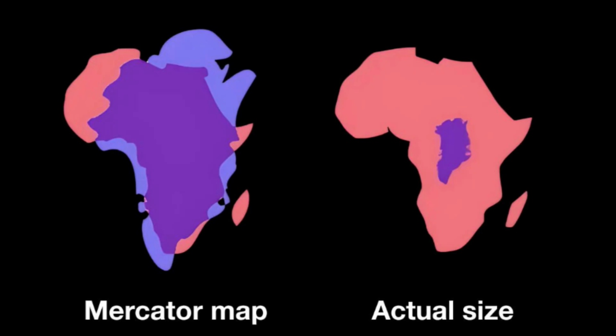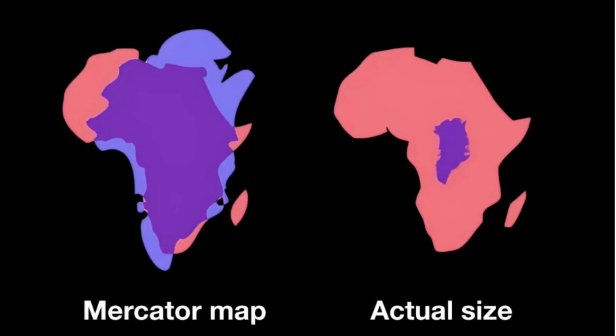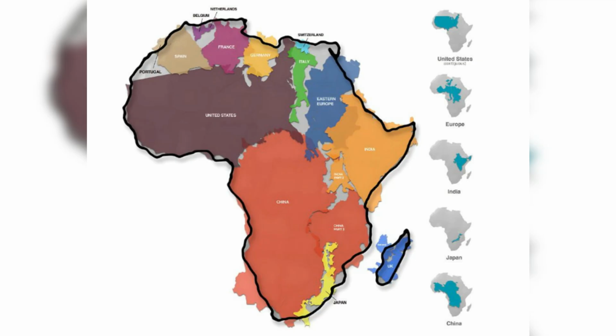On a Mercator map, Greenland appears nearly as large as Africa, but in reality, Africa is 14 times bigger. Greenland spans 2.1 million square kilometers, while Africa covers over 30 million square kilometers. A viral graphic stunned viewers by showing that Africa is vast enough to contain the USA, China, India, much of Europe, Japan, and more, with space left over. It starkly reveals how much of Africa's true size has been concealed on traditional maps.